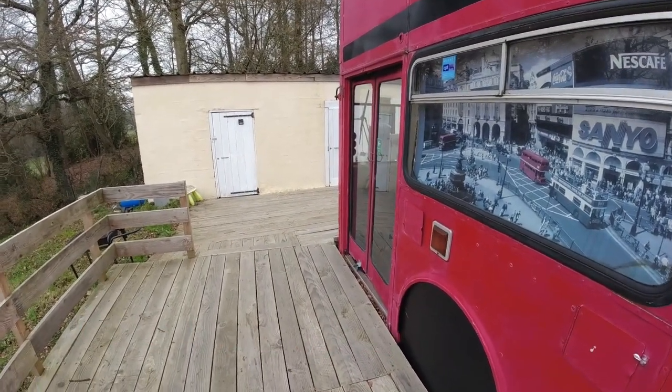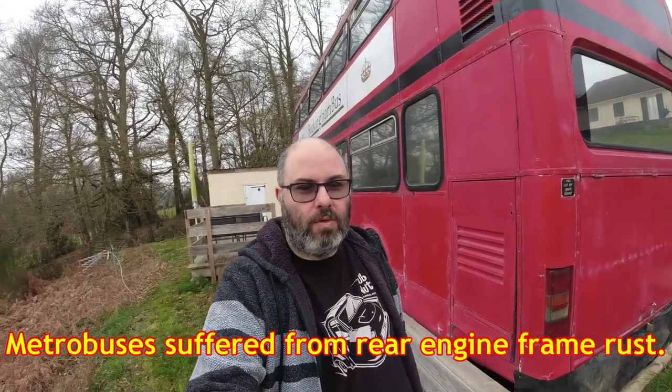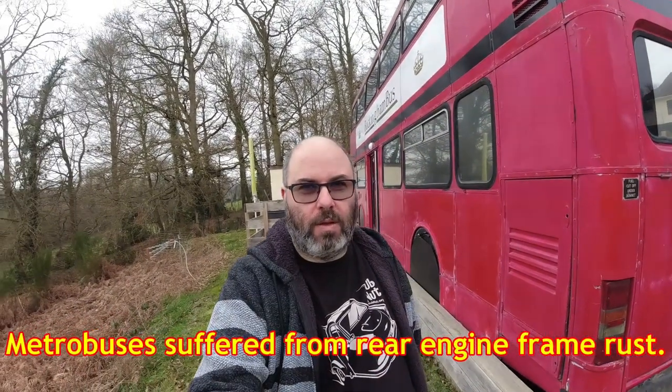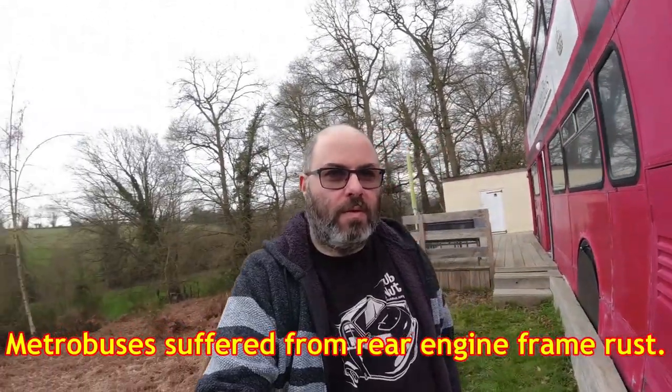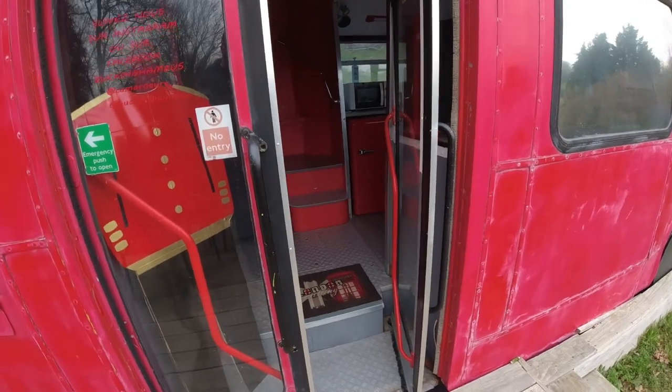when things still work. It's in the original livery that it was sold in, I think, which was city sightseeing, but everything's all good, and it's in a very, very nice location here in the Normandy countryside. So I think we'll go and have a look aboard. So I'll give you a quick tour inside.